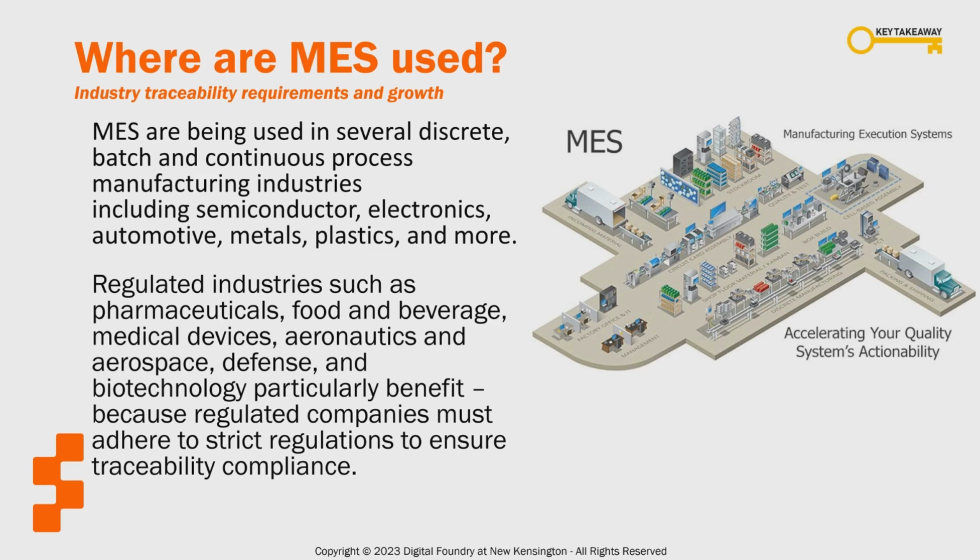MES documents process events and actions, and proof of these is required when manufacturing regulated products. They must make sure that appropriate procedures are in place for building compliant products, that these procedures are documented, and that the resulting products can easily be recalled if necessary. Manufacturing execution systems is used mostly by production managers, shop floor supervisors, and the employees involved in the production process.